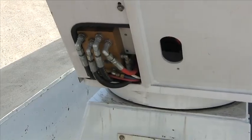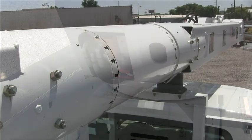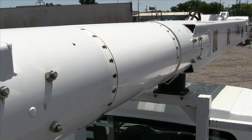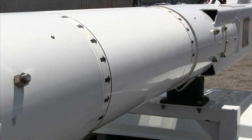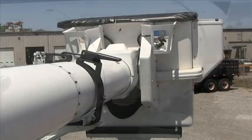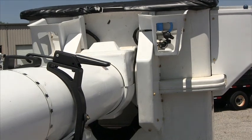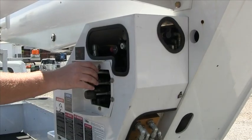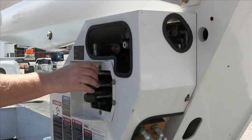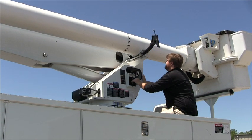Check the hoses on the pedestal. Stains may indicate hydraulic leaks. Inspect the fiberglass on the boom for cracks and damage. Examine the bucket for cracks and damage. Check all boom functions from lower controls only. Remember, you should never attempt to enter the bucket to operate the unit from the upper controls.